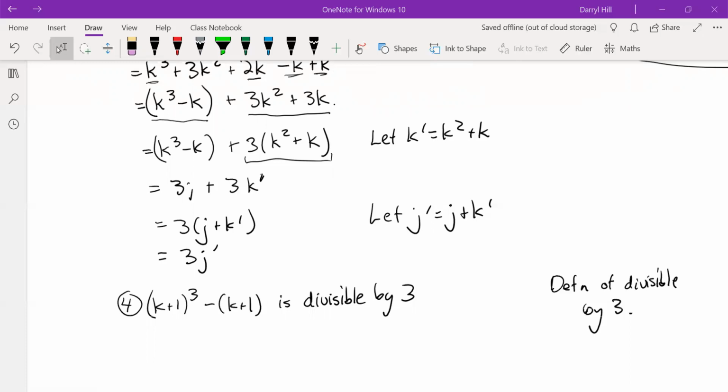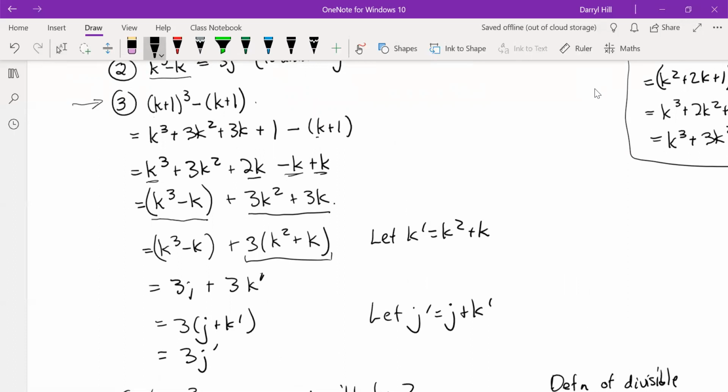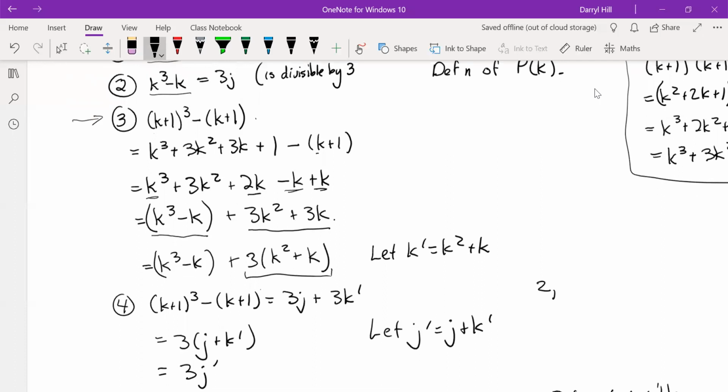Where did I get the 3J? I got the 3J, yeah, I probably should have labeled this and then explained. So if I wanted to do it really formally instead of sort of on the fly, I would do equals 3J plus 3K prime. And I would say that's by 2 and 3, and just simple substitution.